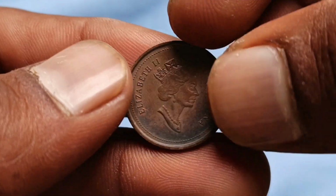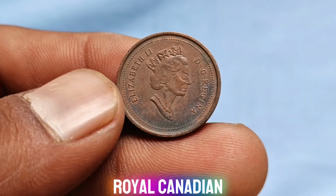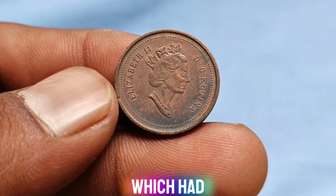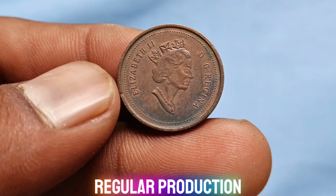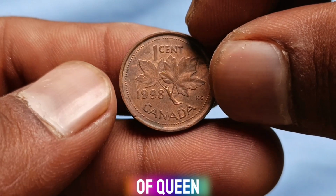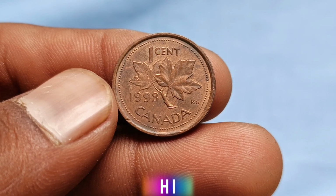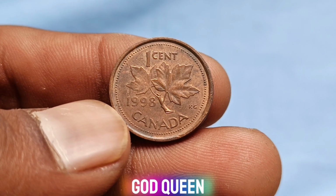Next up, the 1998 Canadian 1 cent coin was issued by the Royal Canadian Mint as part of Canada's long-running penny series, which had been produced every year from 1908 until the end of regular production in 2012. On the obverse, or front, it features a portrait of Queen Elizabeth II with the Latin inscription Elizabeth Regina, meaning Elizabeth II, by the grace of God, Queen.